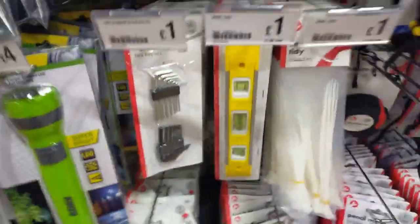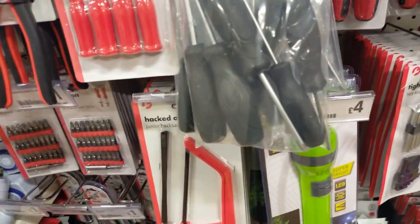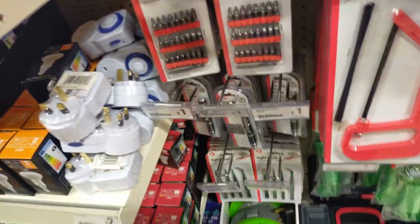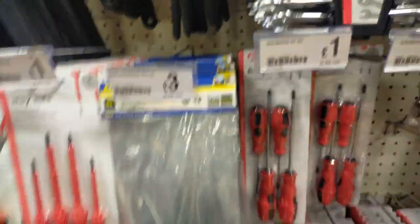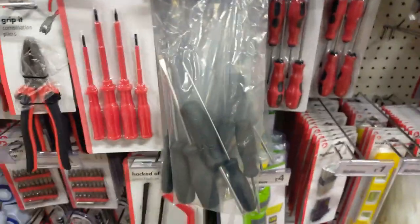Cable ties, we all need cable ties, Allen keys, torches, they do actually have them, a bit more of a selection. Precision screwdrivers, hacksaws, normal screwdrivers, wrenches. Yeah, so you can basically do all your projects using tools from in here. That's quite good.